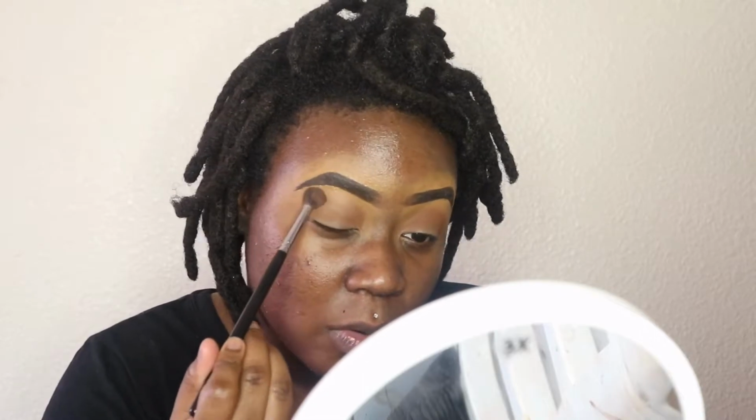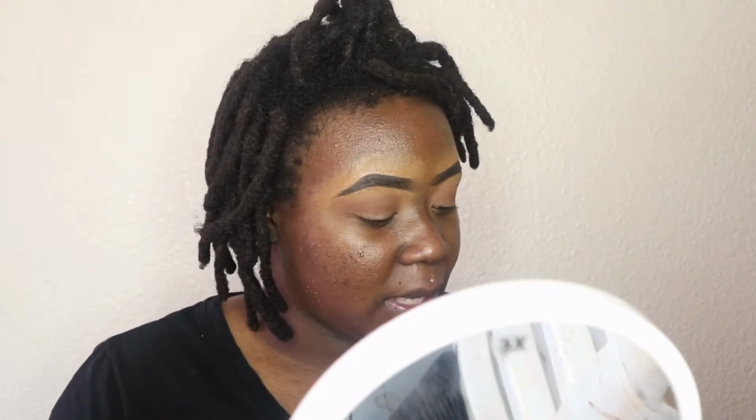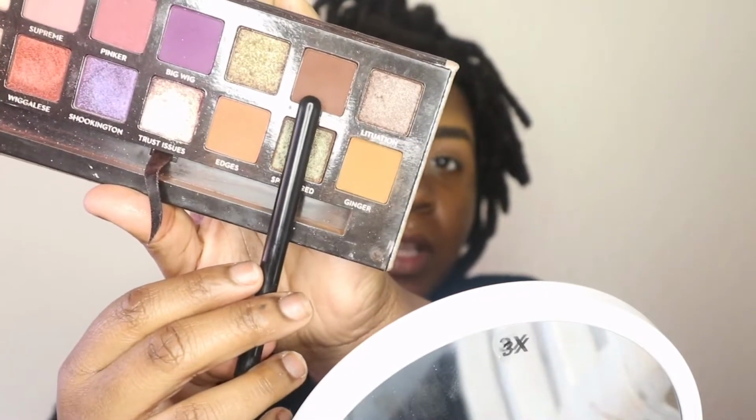I'm going to use one of these nude shades from the Jaclyn Hill Morphe palette just to blend that out. I don't want it too harsh. I'm just gonna put it right above. Yep, just like that. Then I'm going to take the darker brown shade at the top right here.